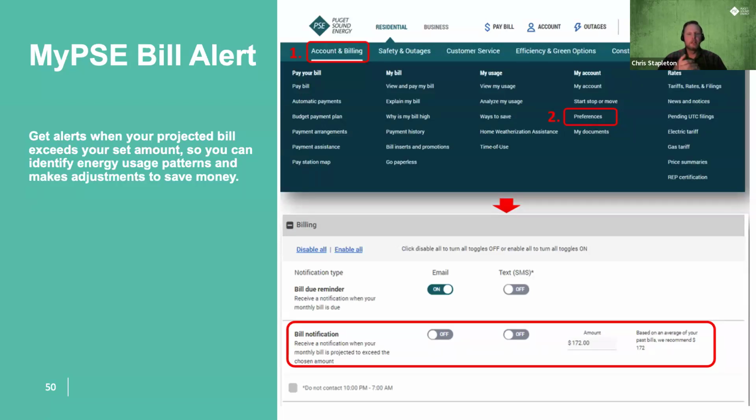And what this is, it's an alert that when your bill is projected to exceed a dollar amount that you set, then you will get a notification about that. So you can set a dollar amount that's within your monthly budget. You can set whether you want to get an email notification or a text message notification, or both. As you can see here on the slide, you can set it so that you don't get these communications between 10 p.m. and 7 a.m.